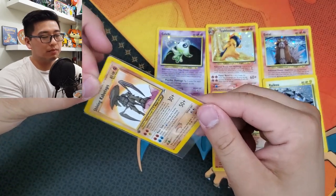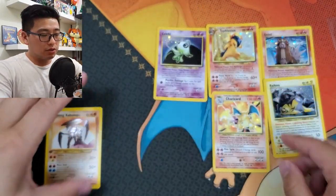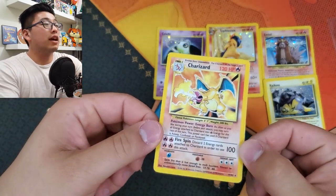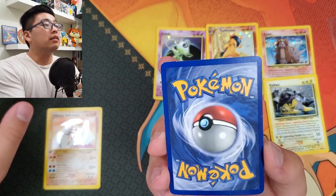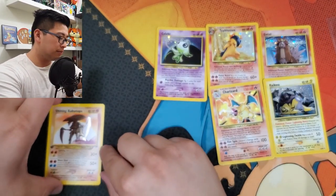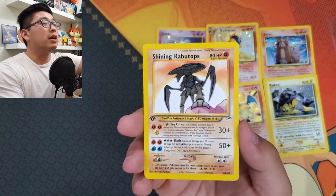It works with me. From Neo Destiny, Shining Kabutops. Wow, was that not in focus? I'll show you the Charizard again. I'm so sorry. Charizard, focus. Nice. See? It looks clean-ish. It's probably more on the lightly played, moderately played side. Nicks here and there, but I will take it, and it's a great condition card, because there are definitely always some more beat up ones out there. Shining Kabutops.